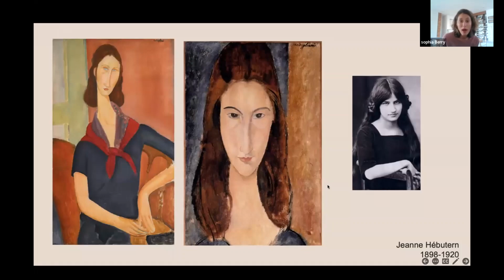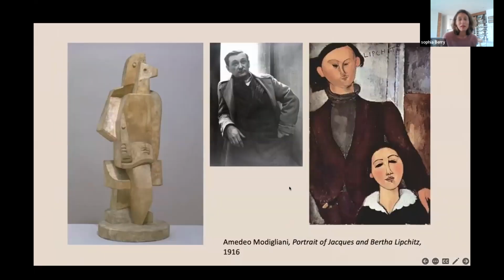If we move on, I'd like to mention also another sculptor, somebody that at the time was close to Modigliani and to Soutine, and that is Jacques Lipchitz. He was also a sculptor, and he was the one who actually connected them with Leopold Zborowski, with the dealer.